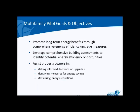The pilot program goals and objectives are to promote long-term benefits for energy efficiency upgrades in multifamily buildings, for us to be able to leverage the assessments and what we're learning in the building, and to identify the correct service measures and how you walk through a retrofit in different types of buildings. It's also a tool for property owners to access information, to make informed decisions, to work with a rater and contractor in moving through the building and deciding what the appropriate scope of work is for that specific building, and what the needs of the property owner are, and also to maximize energy reductions. At the end of the day, this is a whole building program, not a single rebate program.